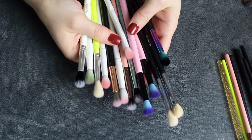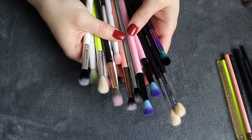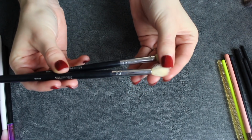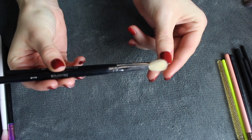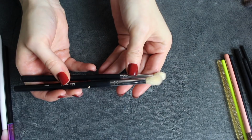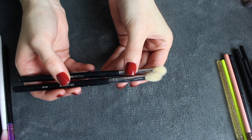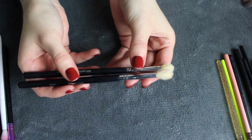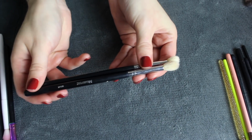Now we're on my medium size brushes, getting a little bit smaller, a little more precise. These two are from Morphe and they're both natural hair. This one is the M441 right here, and this one down here is the M433. You can just see how horribly shedded they're getting. Again, I only picked these up because my brushes are getting dirty. They are not my favorite to use. They're very scratchy. They did their time. They should have probably died a long time ago though.